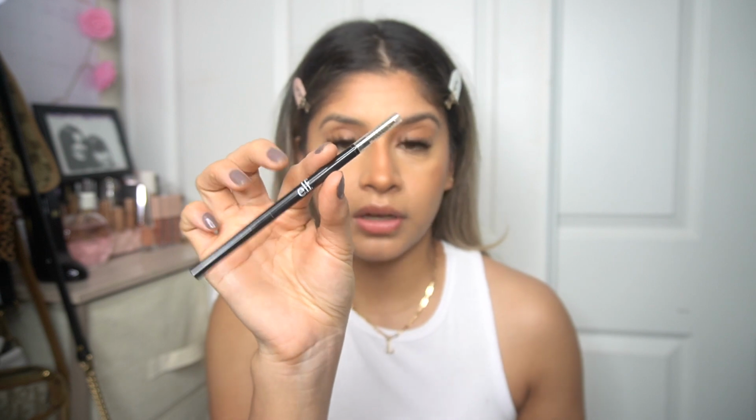Okay, so now I'm doing my brows, and I'm using the e.l.f. Ultra Precise Brow Pencil, and I love this. This is in the neutral brown. I'm telling you guys, this is another of my products that I wear all the time. Pretty much all the products I'm wearing today, except for the powders. The powders are the ones I use the least, but my foundation and the concealer are stuff that I use all the time.